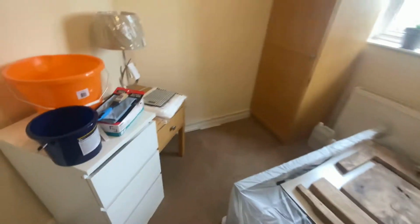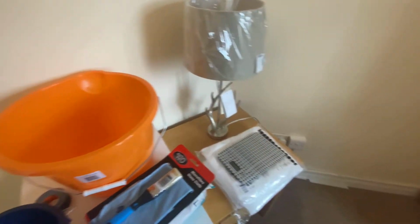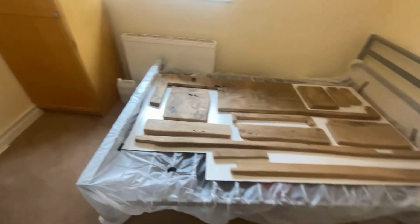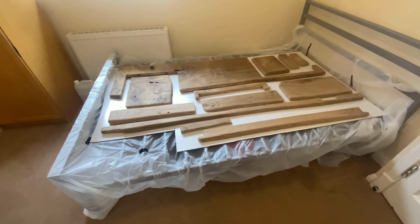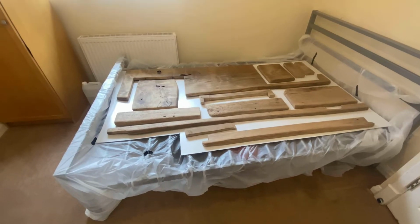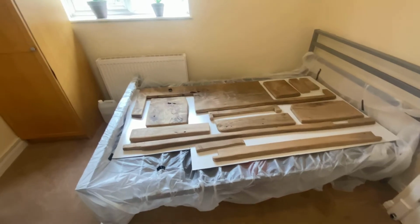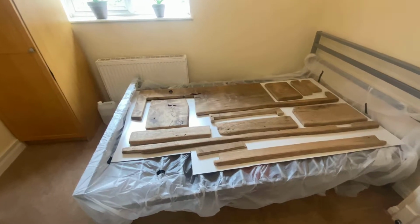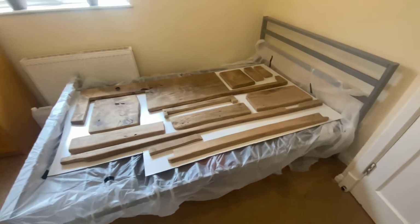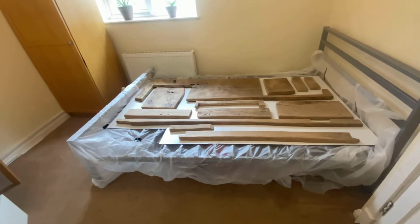And got little scales as well, because a lot of people make mistakes. They don't weigh the epoxy when they're mixing. This can really affect the quality of it. So yeah, and then once this is all done, all the sides will be sanded. The top will be sanded with 180 grit, which is a really fine grit, and then you go over it again with more epoxy. So yeah, should look good.